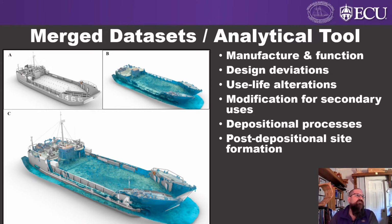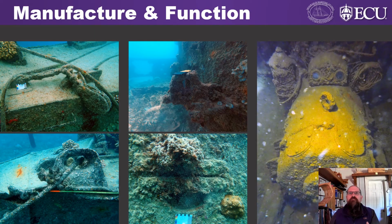The last point is an experimental point, I guess, to say that maybe the three-dimensional data could inform managers about what they have at the site in areas that they can't see, for example, under sediment. Having all this information from the photographic record through to the model data gives us a lot of insight into the manufacture of the site, as well as perhaps changing functions. We see all kinds of details regarding its use.